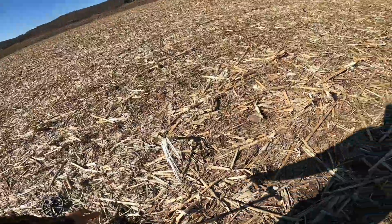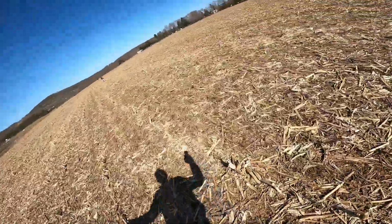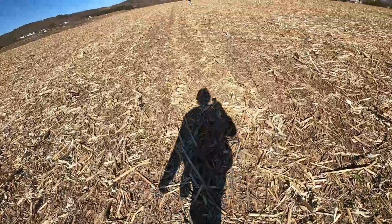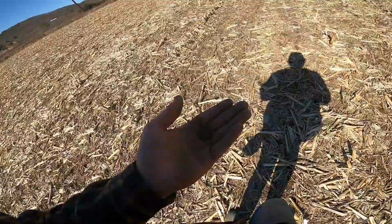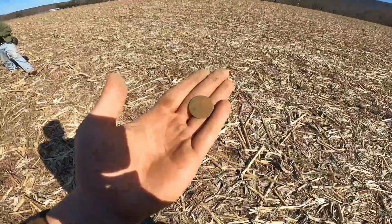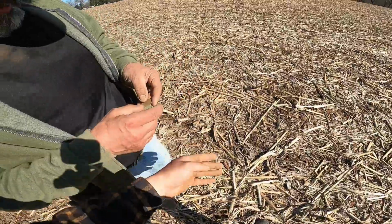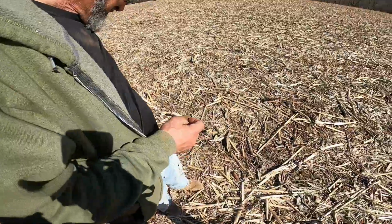JD's coming over. I'm gonna show it to him. Yeah. I think it's a coin. Sure looks like a coin. Looks old and colonial. It's not of the silver variety. I didn't want to wipe it because it's still wet. That's a copper. Yeah. So then I doubt we'll get any details.